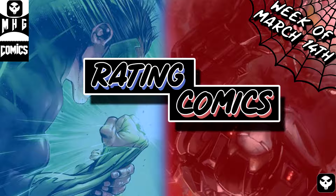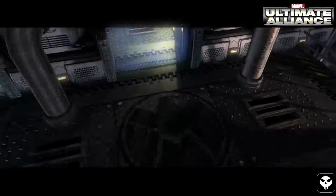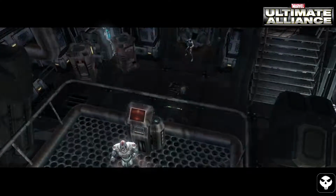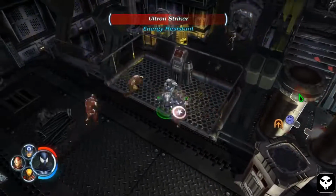I call it Rating Comics, which means I'm going to give every newly released comic I buy a grade. Any book I buy from the week could receive an A, B, C, or even an F. Hopefully I don't pick up too many Fs, but you never know. So essentially, you can consider these mini reviews.